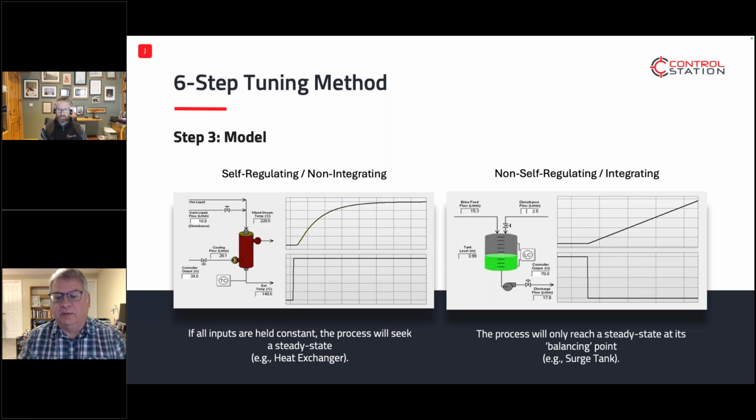So in this tank here, it's got a pump on the bottom of it. And that means that we're going to have to balance this out. And anything that's got a balance point is probably going to be an integrating loop. Now, why do we care?